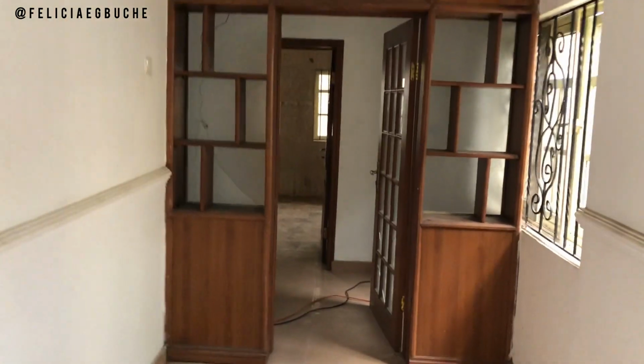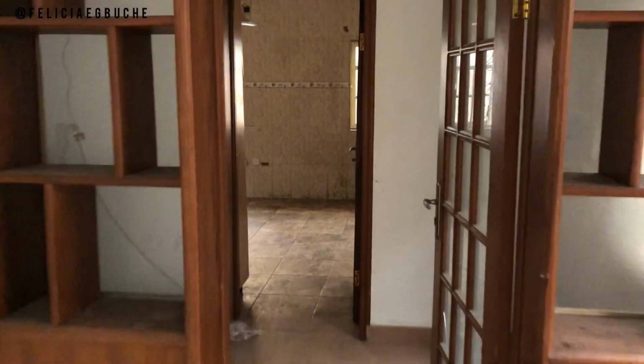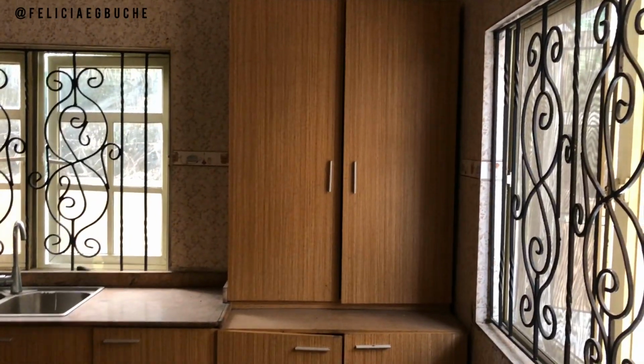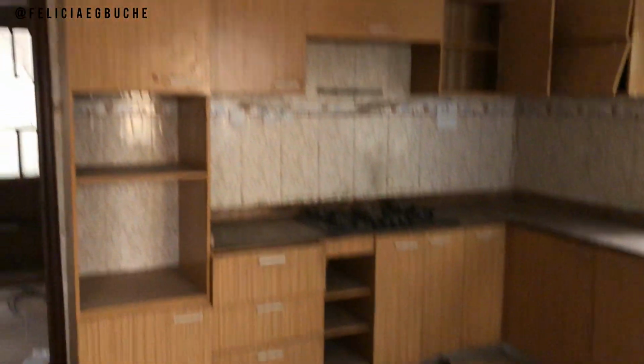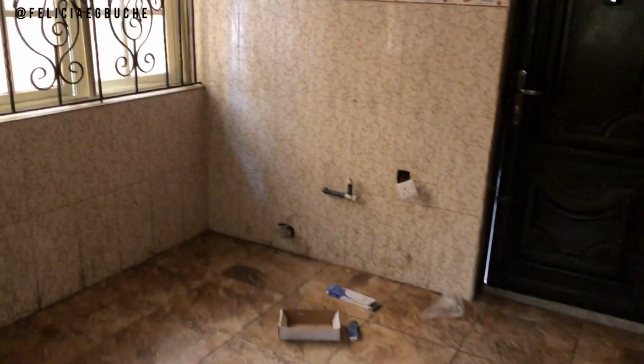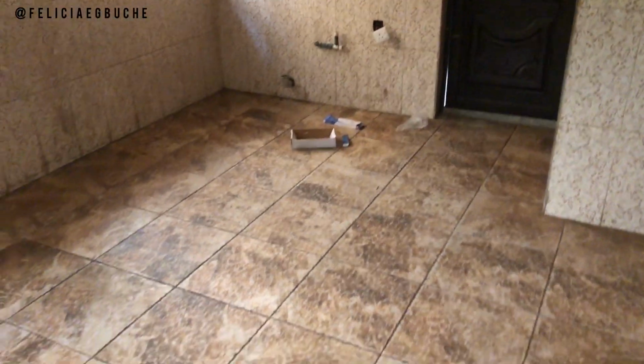And then walking through here, through this, into the kitchen. But the kitchen is not bad. It can be worked on. The work here is not much. Cabinets all still look fine. Even though I don't like the towels, I'm guessing with some lighting here it would probably be better. But this is the kitchen, and it's a good size, way bigger than my old kitchen.